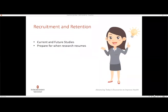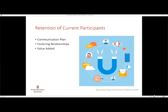So one important step that can be focused on in recruitment and retention is both for current and future studies, so that you can be prepared for when research fully resumes. So again, let's embrace our new normal, and we're going to be presenting via Zoom, and we'll see where that takes us. So retention of current participants, again, as Karen mentioned, that's one of the key ideas that we have to think about in clinical trials.